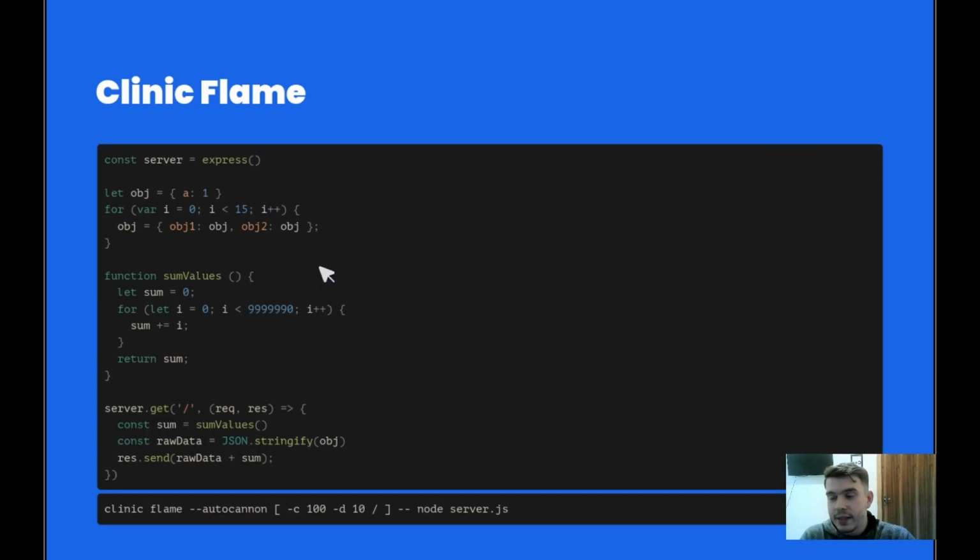So let's assume another application to check Clinic. Let's look at a feasible example. The following code does two operations: summing values and stringifying a big object. Here we are creating a big object, and we have the sum values function, which iterates a lot of times just to simulate CPU work. And we have a handler, and whenever I receive a request, I will call sum values and stringify a big object. Running it using Clinic Flame plus AutoCannon, you produce the following flame graph.